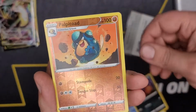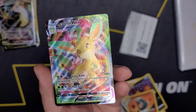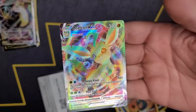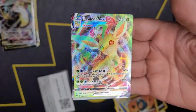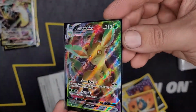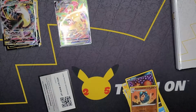Tail Flap. Palpitoad, and on the end, oh my gosh, yes! Look at that! It was a green code! And we got ourselves a beautiful Leafeon V. That's gorgeous. So, so nice. I can't believe that, out of a green code. So cool. Yeah, Evolving Skies, more like Evolving Lies. Don't listen to those code cards, guys. It's got some good hits in those green codes. That is absolutely phenomenal. Well, that was a really fun little quick rip.